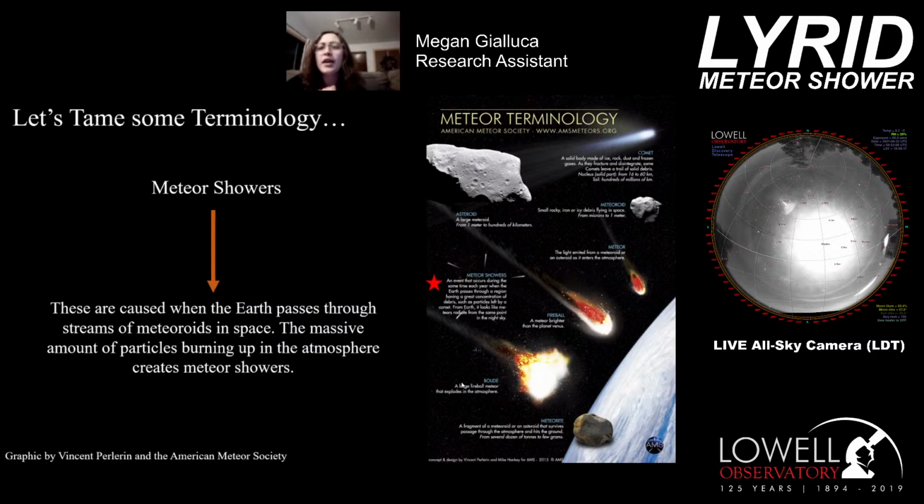So a fireball is just a term for a very bright meteor. And the true definition is a meteor that is brighter than the planet Venus. Venus is one of the brightest things in the sky. So if you see a meteor that is super, super bright, brighter than the planets that you can see, then that's a fireball. And a bolide is a fireball that explodes in the atmosphere.